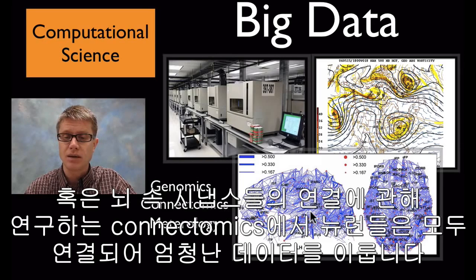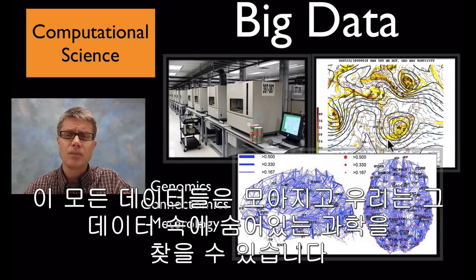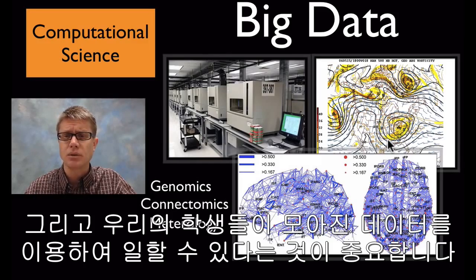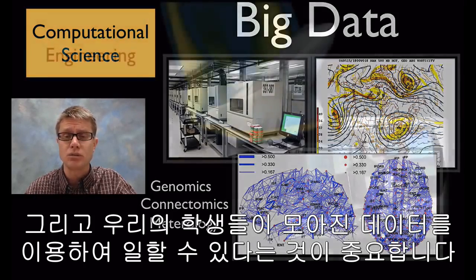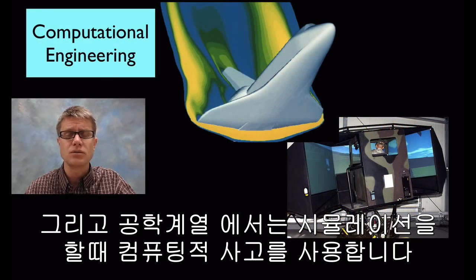Or connectomics is looking at how the neurons, for example, in our brain are connected together, and there's a huge amount of data. Or meteorology, so it's big data. All this data is being collected, and we have to figure out the science that goes behind that data. And so it's important that our students are able to work with data, and they should be working with data from day one.